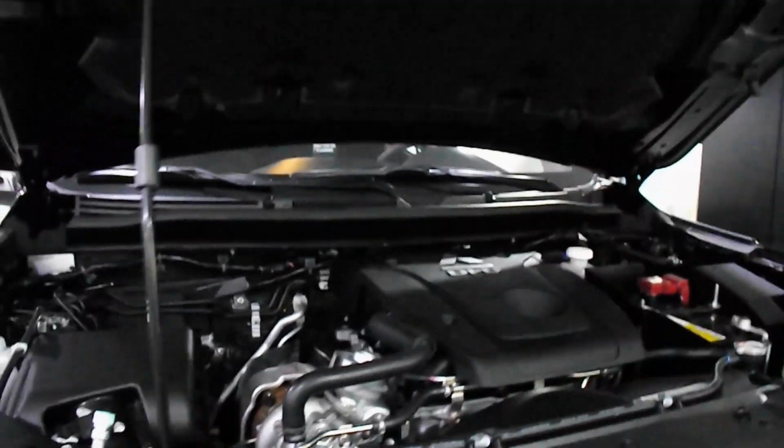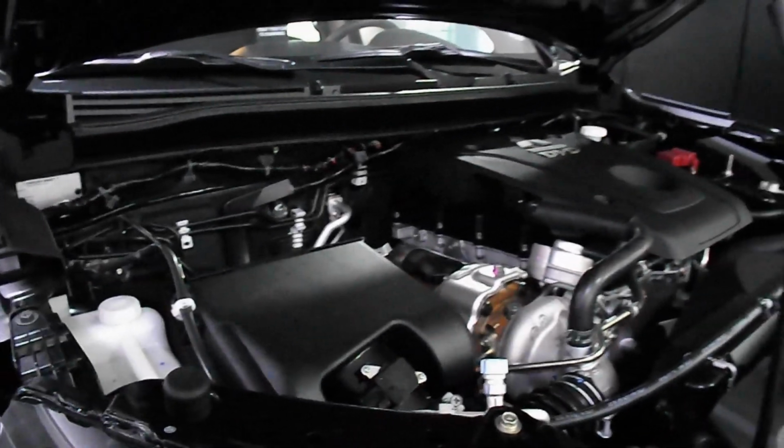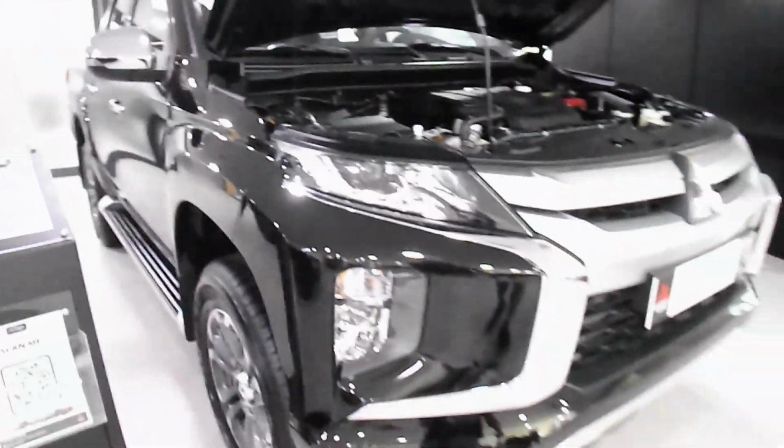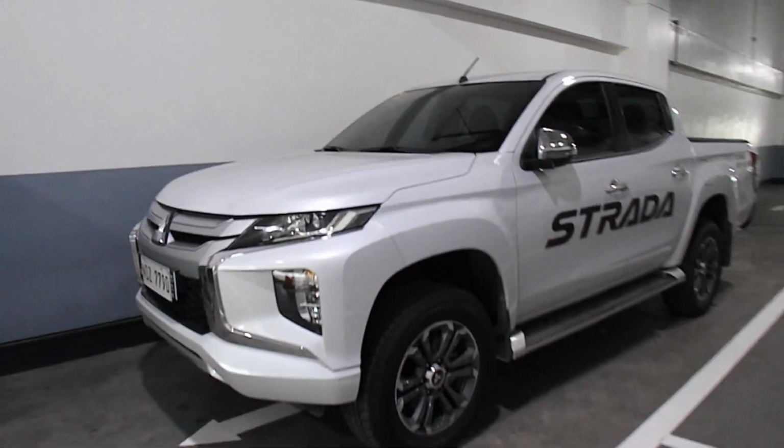And I want to see if really the automatic is better than the manual variant. And I know from Soju and Reagan, this is a fun pickup truck to drive since it's so light. So I can't wait to drive it. So let's go.